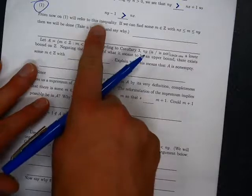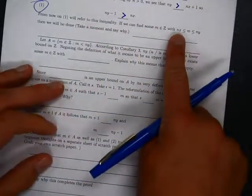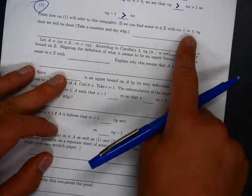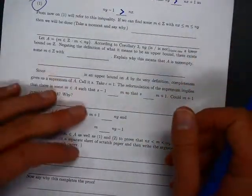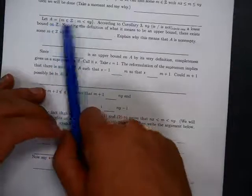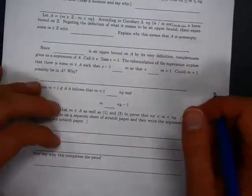So let's think about this. If we could find some integer m where nx is less than m is less than y, then we can divide everything in sight by n and get what we need. So let's try to figure out how to do that. So here's how we'll do it. We want to find some m which is less than or equal to ny. So let's let A be the set of all things where m is less than ny.